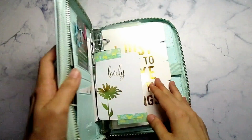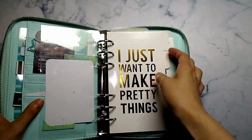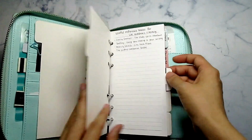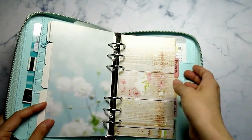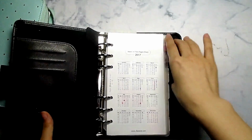So I thought about why and I came up with the following answer. Ring-bound planners usually come with 5 to 6 dividers, and you have to decide what to put in which divider, in what order, and how often you're going to use it. That's a lot to think about, right?